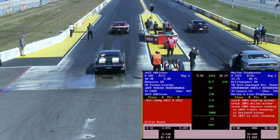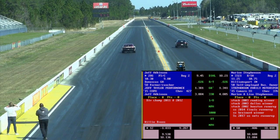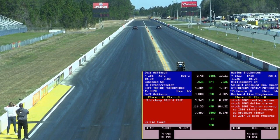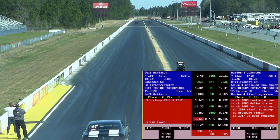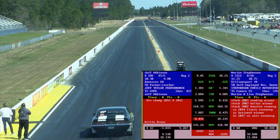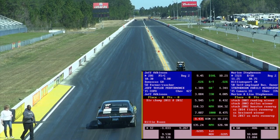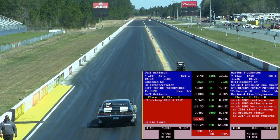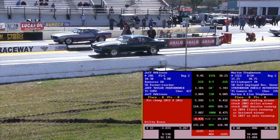Both drivers away on the green. We got to figure this one out down at the other end of the racetrack. See, I started praying for red lights, and all of a sudden we haven't seen one since. After identical reaction times, Marion Stevenson runs dead on 5 and gets the win. Jeff Atkinson got the stripe and broke out. They both had .026 bulbs, and Marion Stevenson left Jeff Atkinson a 5 thou window to try to sneak in. Couldn't do it.